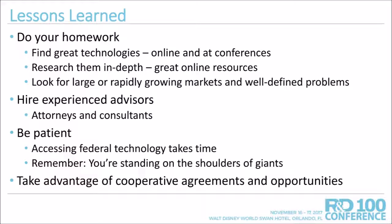You have to be patient, obviously. Accessing federal technology does take time. We have to follow the rules and go through the process to make that happen. And the thing that we're constantly reminded of and that we take out to the market, we take to our investors, we take to employees, everyone that we talk to, it's so important, that relationship with NASA.